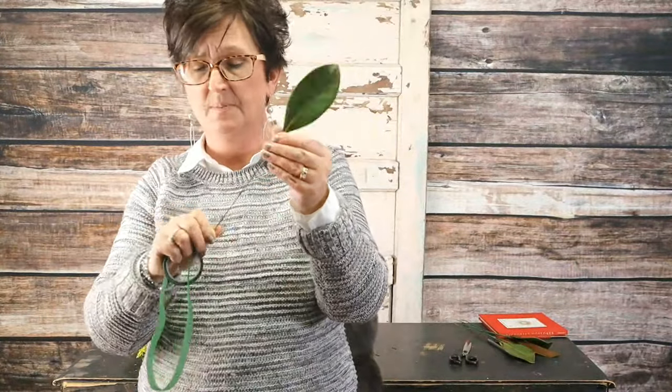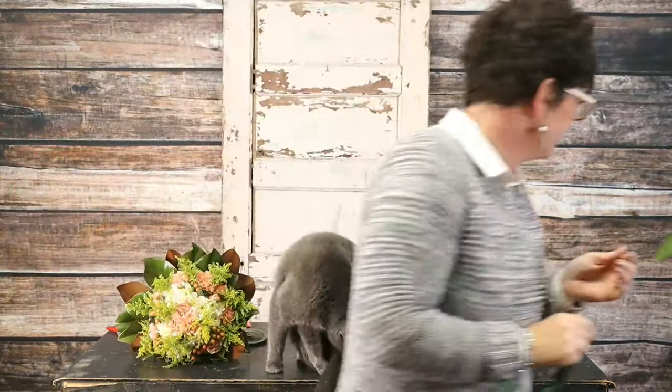Now, this takes practice. It's just going to be practice. So sit down with some wire and some tape and just practice. But there is our wired leaf. I hope that helped.